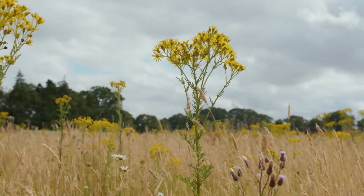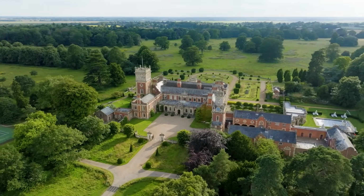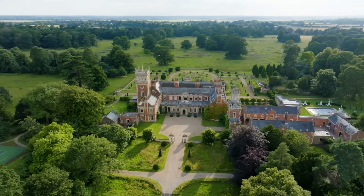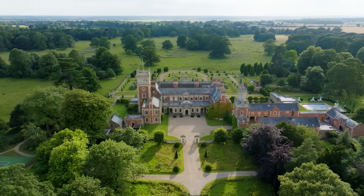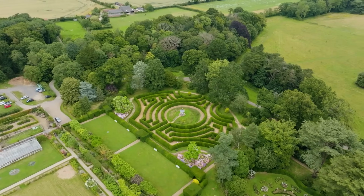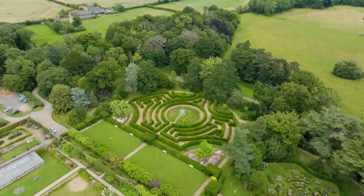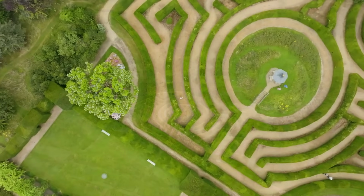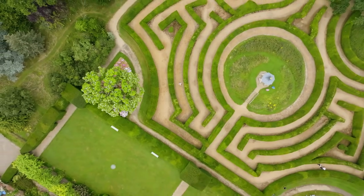What an absolutely wonderful visit to Somerleyton Hall. Hugh and Laura's energy and imaginative spirit is setting the course for the future of this historic estate. And before I left, I couldn't help but explore the stunning maze. Planted in 1846, it is one of the finest yew hedge mazes in Britain.